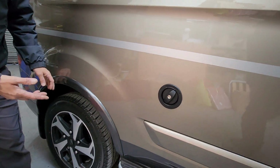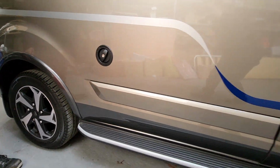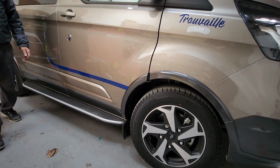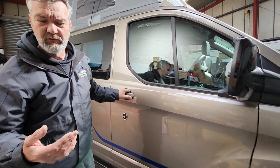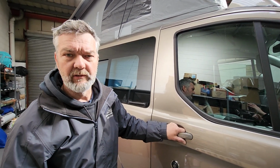And then looking further down, you've got the beautiful 17-inch alloys and side step and the bottom coloured mouldings, which you get with the Active model. And these are standard from Ford, so everything's within its warranty. But it really is a beautiful, pretty looking van.